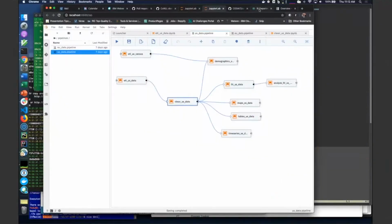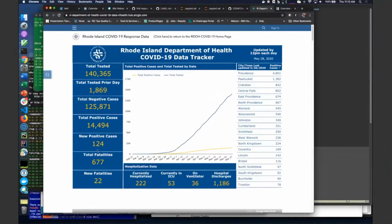And if I share my screen again, the Rhode Island Department of Health strongly disagrees with that, in fact, and is recording 677 fatalities from COVID-19 in Rhode Island. So if the front page, literally the front page of the Wall Street Journal, can have that kind of a hole in its data, it's really hard to get clean data on this outbreak.